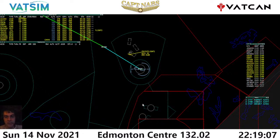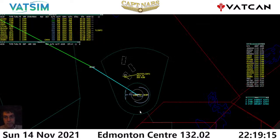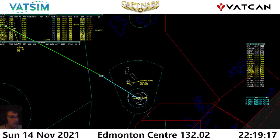So we're just trying to get him to turn final just outside this gray circle. If I can get him to turn final outside the gray circle, it's perfect. That I believe is the control zone anyways. I believe that's the gray circle. It is the control zone.